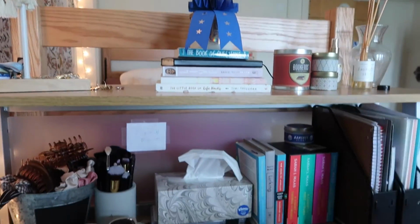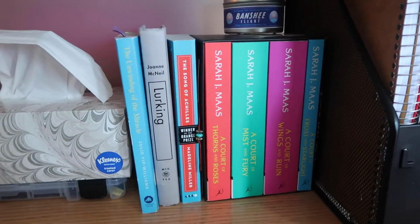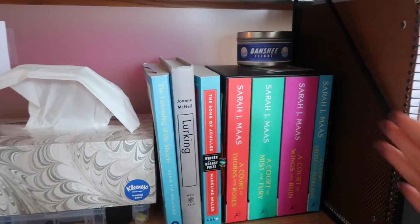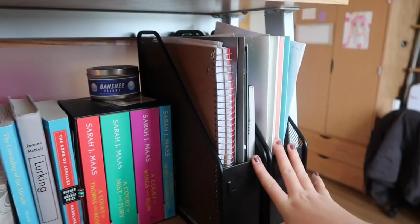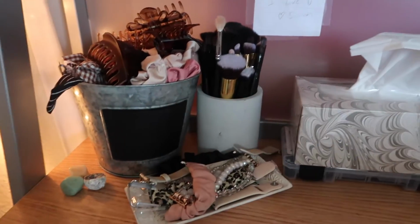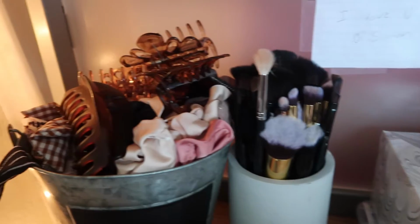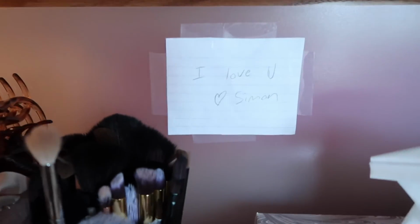And then down below, I have some books that I've either had to read for class or for leisure. But low-key, I don't have any time to read books, so I've only read up to the third book of this, even though I want to finish it. But then I have some stuff to keep everything more organized here. I really don't use this very much, it's just there to hold stuff. Then I have my watch bands and makeup brushes, and also some hair clip and hair tie stuff in that bin. Wow. Also a little note from Simon, because he's sweet.